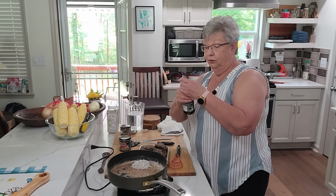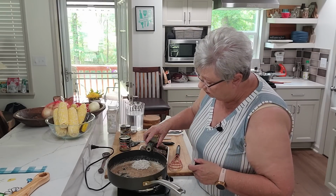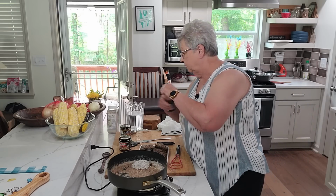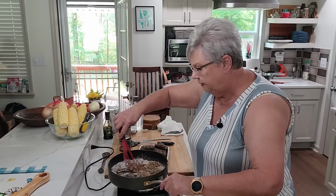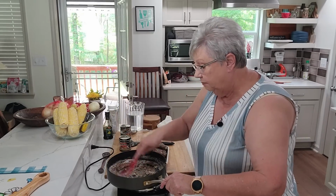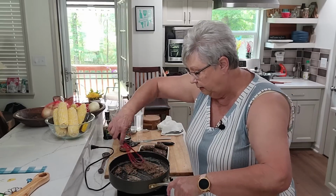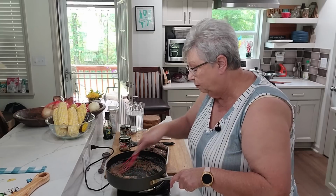And I also use just a very, very small splash of balsamic vinegar. That's it. Half a teaspoon at most. I don't want it to taste vinegary. And now my pan's looking dry, if you can see. And that's okay, but I want that flour to cook, and it's been cooking around a little bit.